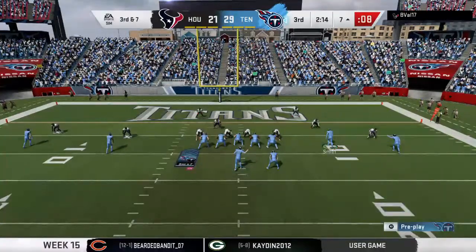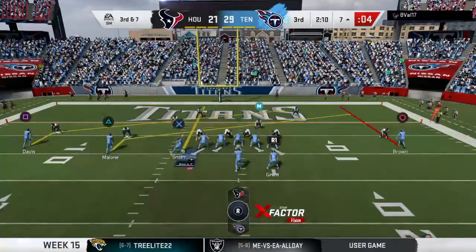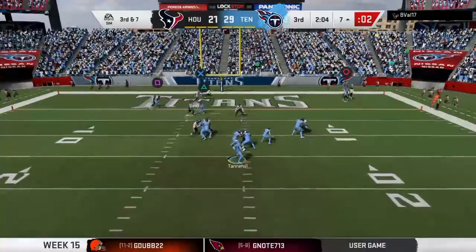Hey, seam 6. Yep. Right there in the middle. 55. I don't think you got it, son. Now they're going, Tannehill.